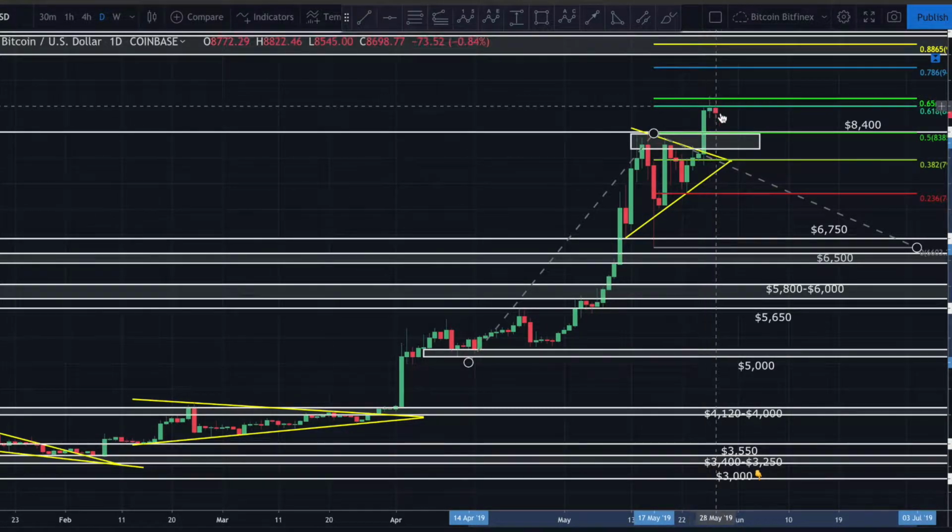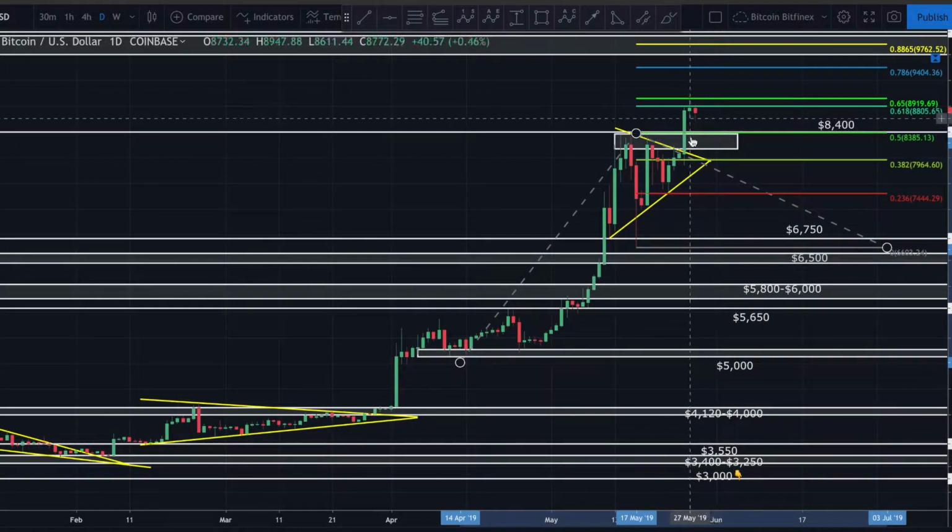It's wicked up past the 618 here, there's no question about it. But it's failed to decisively break up above the 618 or even break above the golden pocket here. So, until we get a decisive break above the 618, and again, by decisive, I mean a daily candle opening and closing above that 618, I'm going to look at this as possibly a stalled market, and it may just start consolidating here. We'll have to wait and see how this plays out.